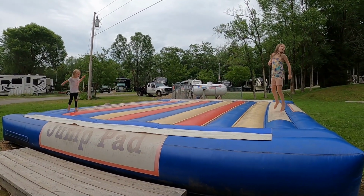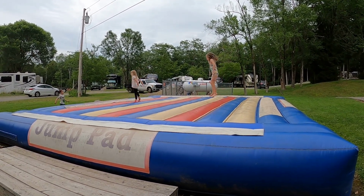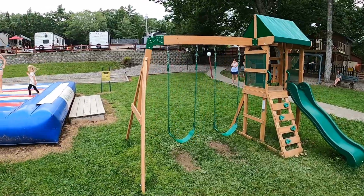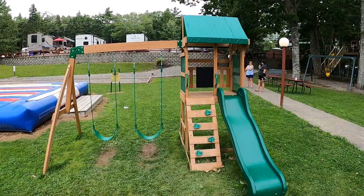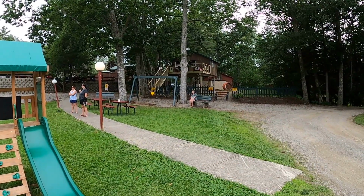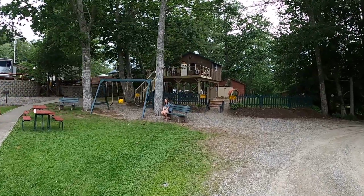Of course, no KOA is really totally complete without a jump pad. And I can tell you right now, my girls love the jump pad. So they recently redid their whole playground area, and they included this little playground, which is brand new, right next to the jump pad. Before, it used to be right in that area, which is now the brand new tree house, which we will be staying in early in September, which is pretty exciting.